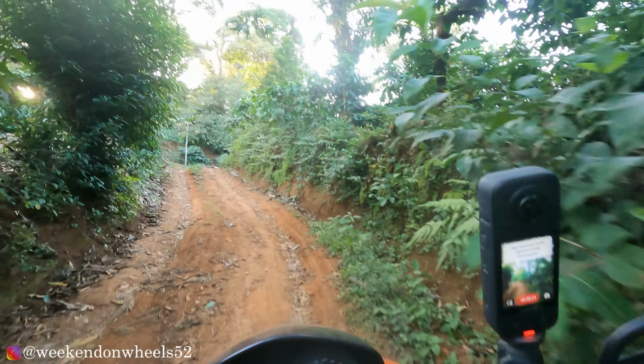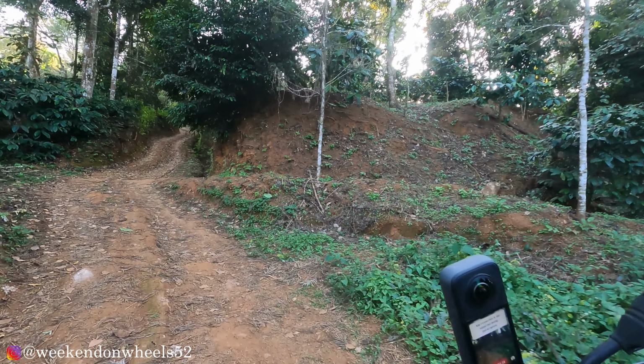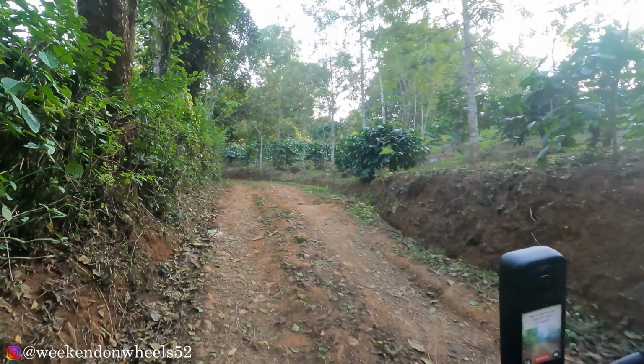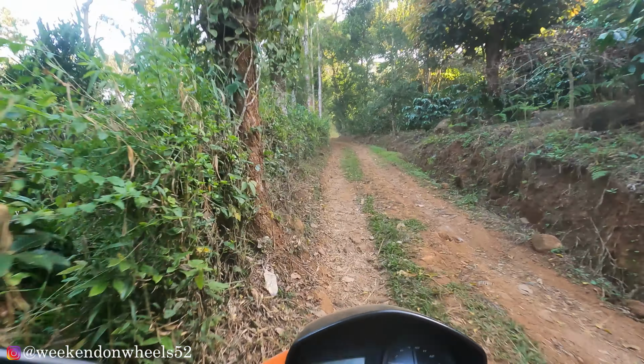Definitely much easier than what it was last time. This is much easier compared to last time, because it's completely dry. There's proper traction, but last time it was so difficult. And now I've been able to change the track also without any problem. Last time I could not change the track.